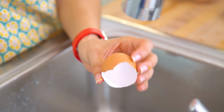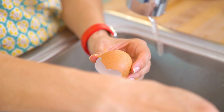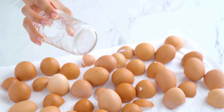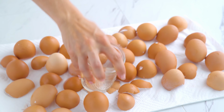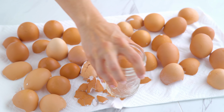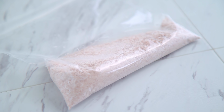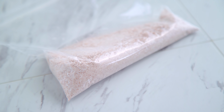Wash empty eggshells in warm water until the white is removed, but don't remove the thin membrane because that has great nutrients for your pup's joints. Lay out the broken shells to dry, and then break them up into smaller pieces and grind into a powder. I used a coffee grinder. Keep in a dry place for up to 2 months, and they can also be stored in a freezer.